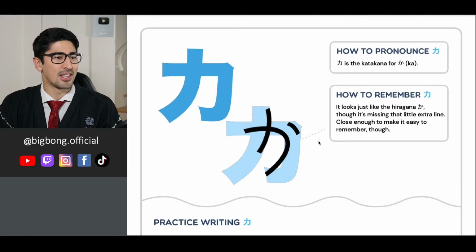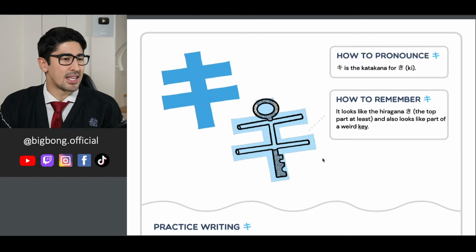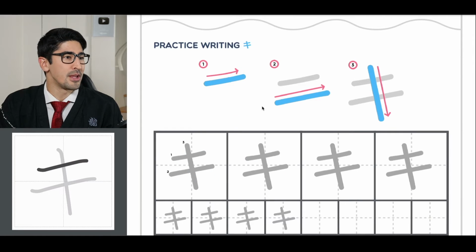Ka looks just like the hiragana ka, though it's missing that little extra line here. Close enough to make it easy to remember though. 2 strokes. 1, 2. Ki. It looks like the hiragana ki, the top part at least. And also looks like part of a weird key. So we're missing the last stroke here. It's only 3. 1, 2, and 3.